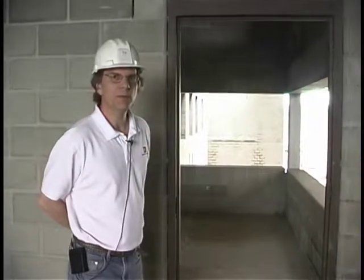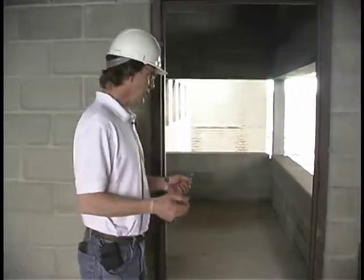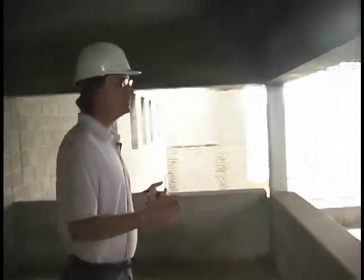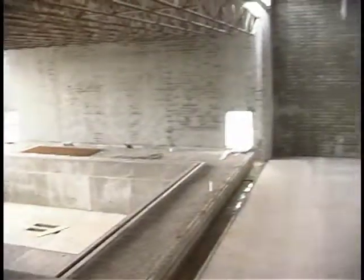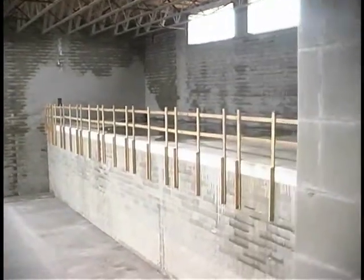The competition pool has been specifically designed to be ideally suited to host competitive swimming meets. And as we enter the judges' room, you can see the view of the competitive pool and seating area, again from their perspective.